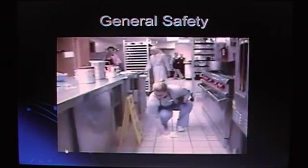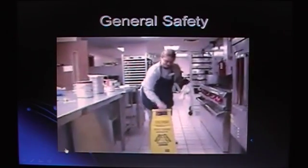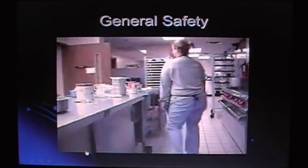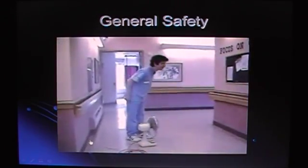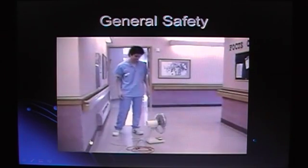She saw the spill, she wipes it up. She posted a sign there as well. She put the knife on the counter, not hanging off the counter. She's got the handle of the pot turned away from the walkway. And now he realizes that maybe I shouldn't drag the fan across the hall.